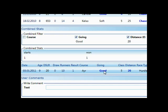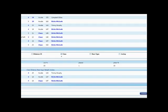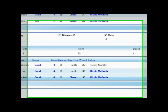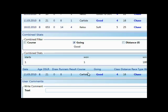Anything in blue matches today's criteria. If I put class in, it'll disappear. If I take the distance back off, we can see here, here's the results. And race type, which is important, we can see you won that one.